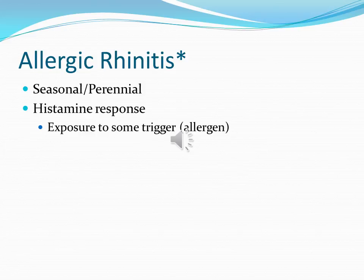Allergic rhinitis. So allergies can occur in people. They can occur seasonally, typically in response to large amounts of pollen in the air. They can be perennial, meaning they can be throughout the year because people are allergic to things such as animal dander, dust, mold, things of that nature. Or people could have both.